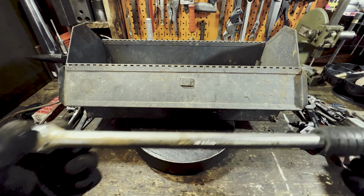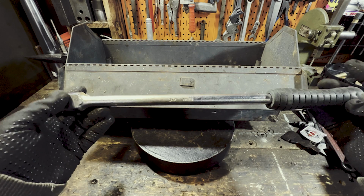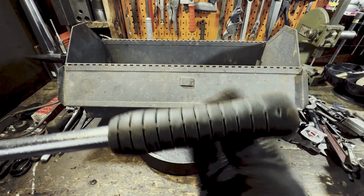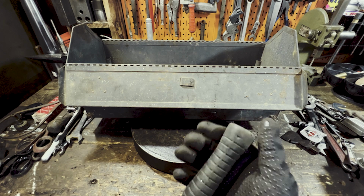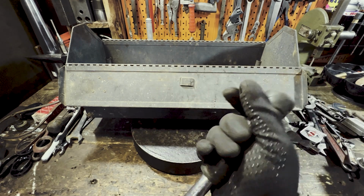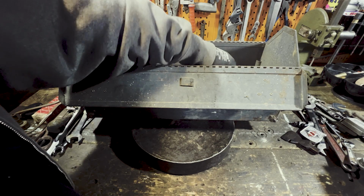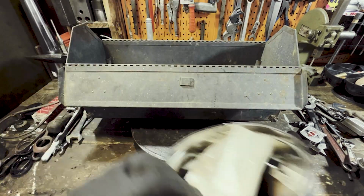We have, what is that? 1/2 inch SK 41653 breaker bar with a rubber handle on it. That's in pretty good shape. Might not last on there too much longer, but it's good for comfort. Built for comfort, not for speed. Let's see. Let's get this out of here.